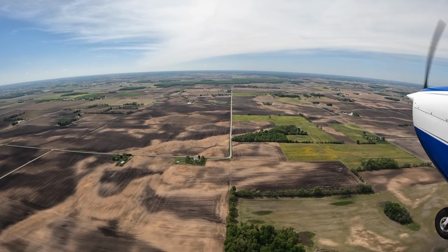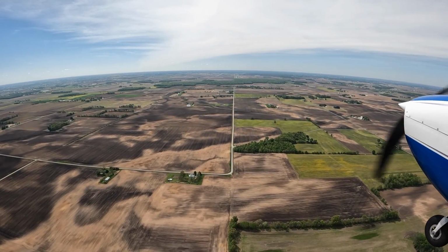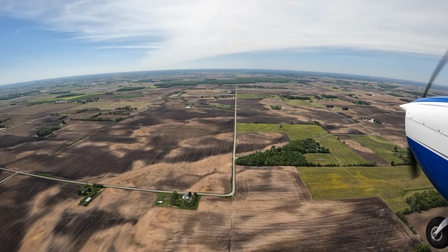Stand by for traffic. Use caution at and below 5500. Three jumpers in the air, southwest or southeast corner of the airport. Taylorville.